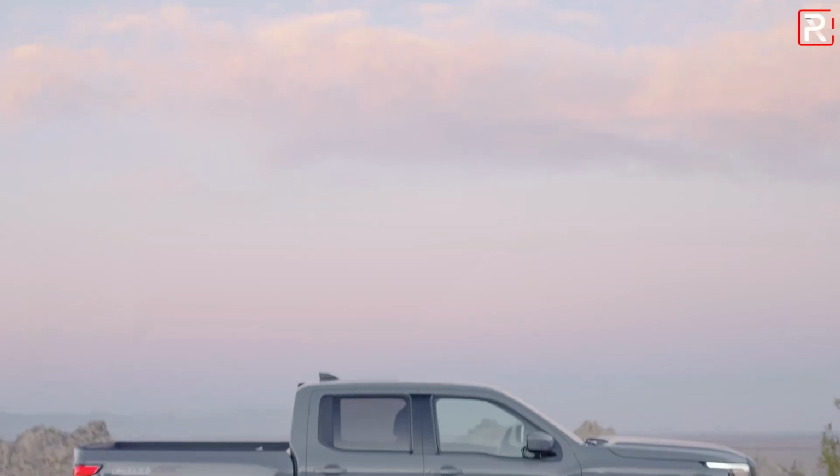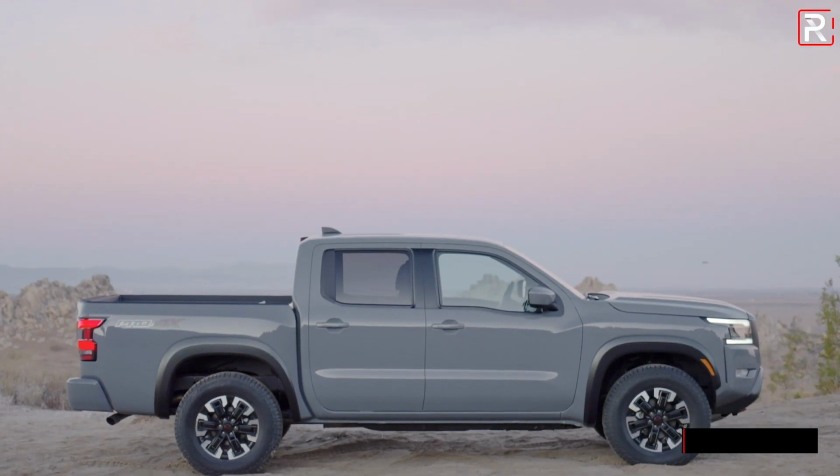It's slightly lower than the top rivals can do at over 7,000 pounds, and payload maxes out at around 1,620 pounds as well, which is slightly higher versus the previous generation. Nissan does not have curb weights, and they do not have fuel economy figures just yet. They're anticipating that will be right around the current generation, although I expect this new truck to be a little bit heavier.